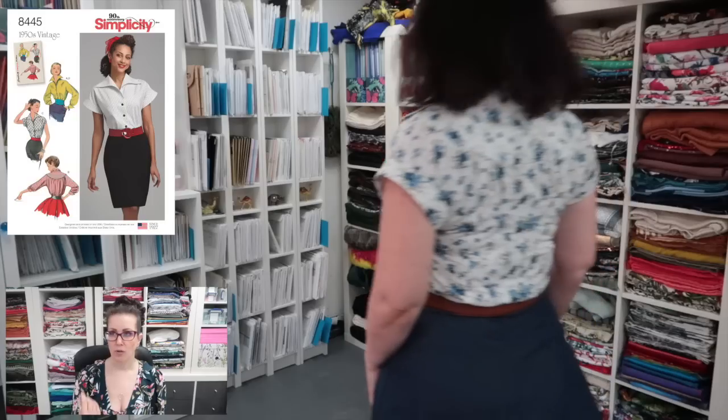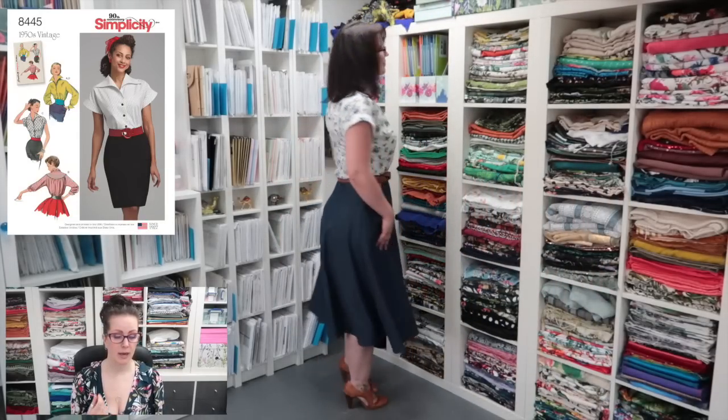Next. Definitely next. So this is the Simplicity 8445 shirt, which again was voted for by the Patreon peeps. Raf from the Great British Sewing Bee had actually made this in a sheer nylon fabric.